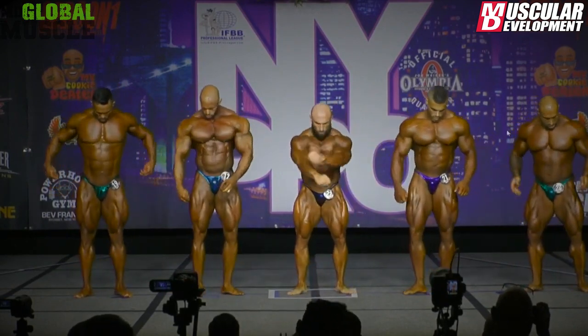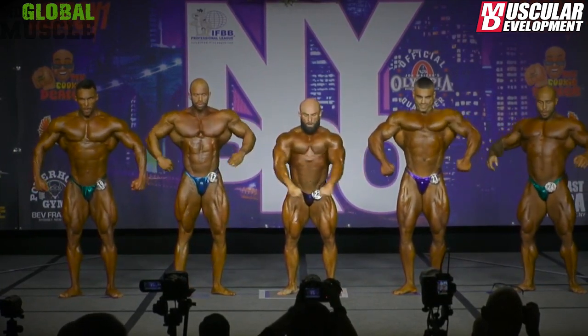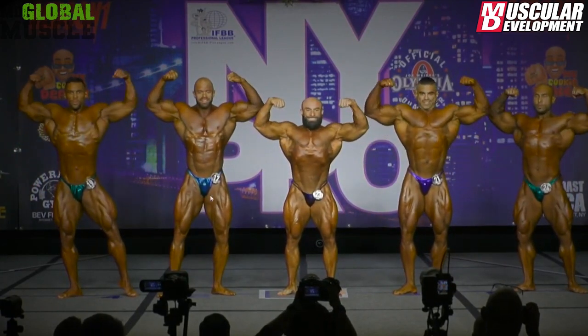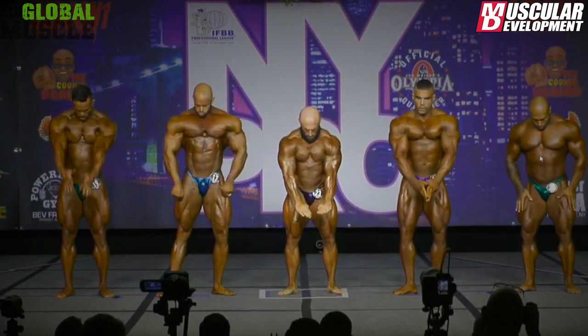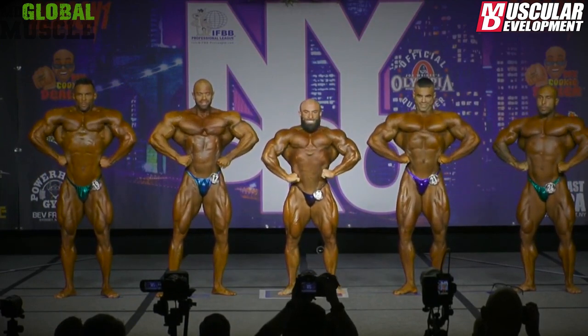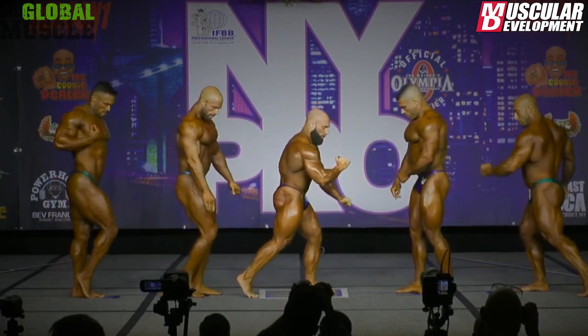Yeah, Samir needs to just... Yeah, can't turn up looking like that, mate. Sorry. Front double bicep. 19 and 17. Yeah, that's the two best there. 21. Front lat spread. Yeah, then him. I mean, Samir placing almost last at the New York Pro, that's just ridiculous. Side chest. You can't come third in the Arnold and last at New York Pro.